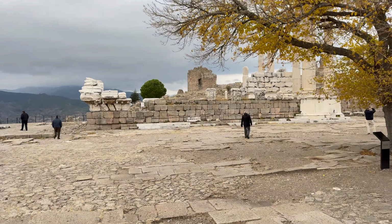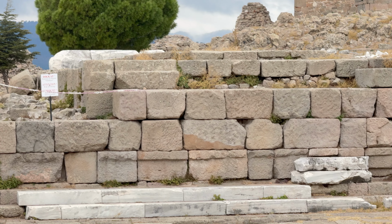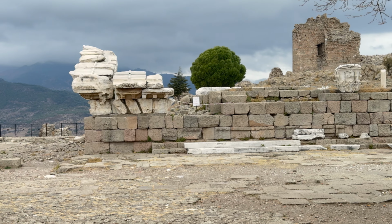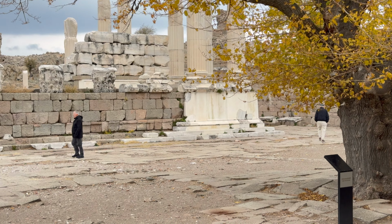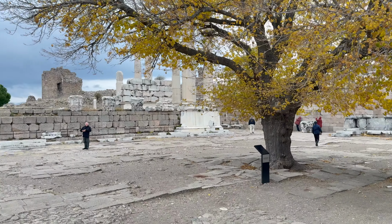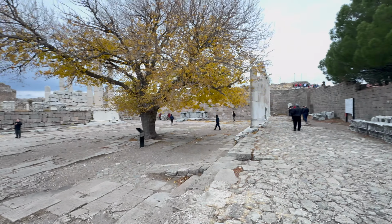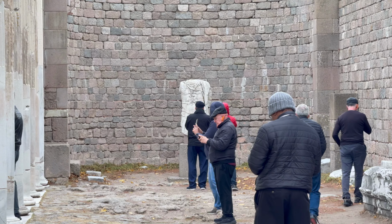And the stone here from the walls is all from this mountaintop. They simply cut the rock in this area and stacked it up to make the walls. But then they encased it with marble, which is not from this mountain, like you see here. So this whole thing would have been encased with marble. There's a statue over there, which is not original, but it's a copy of one.